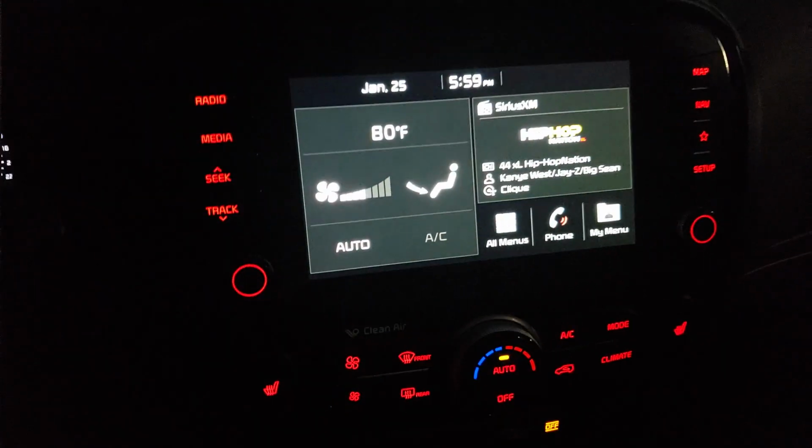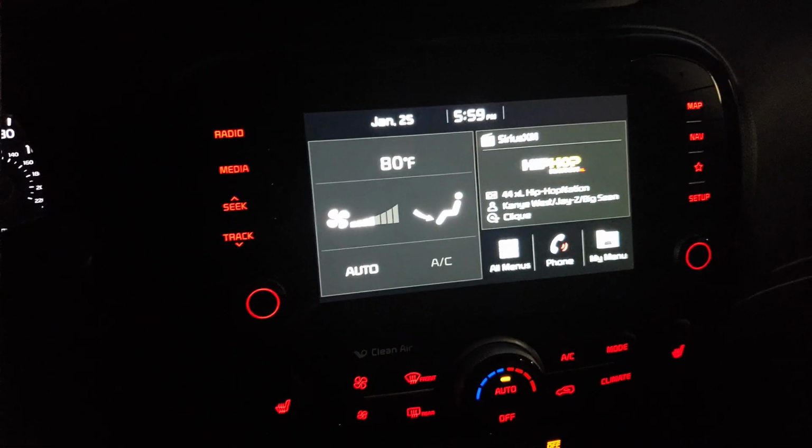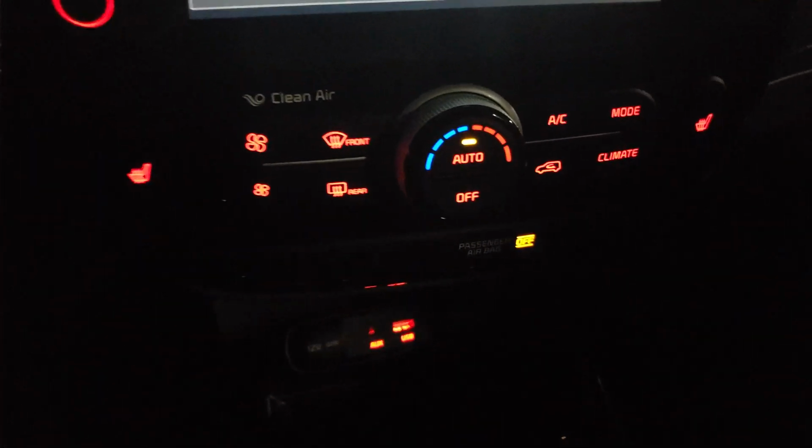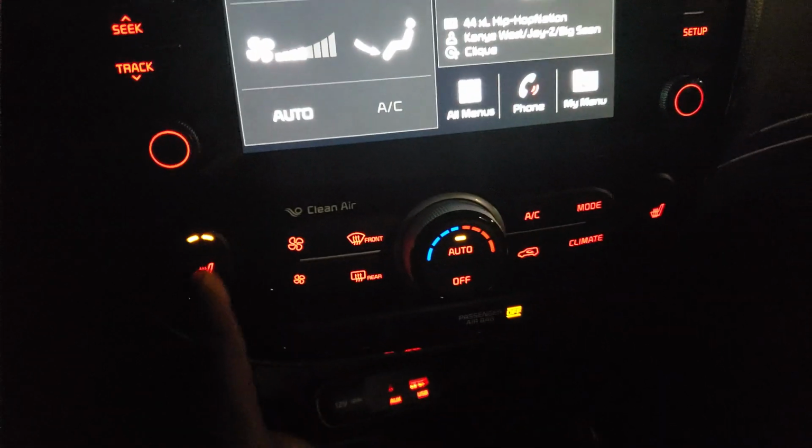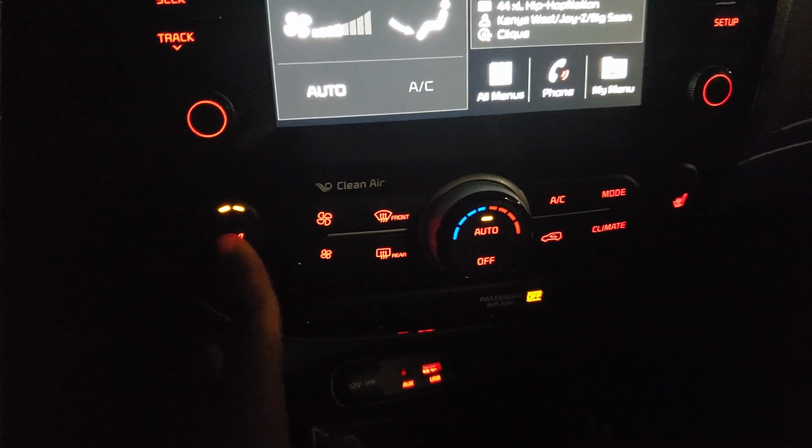This is your 8-inch LCD touchscreen right here. All your climate controls. Also have heated seats right here as well for the driver and the passenger. And right here are your plug-in ports. So as you can see, on the right is for the USB and the left is for auxiliary. You also have two 12 volts right here on both sides.